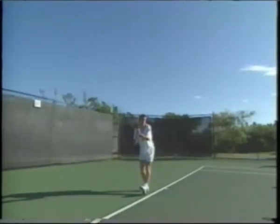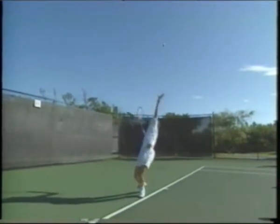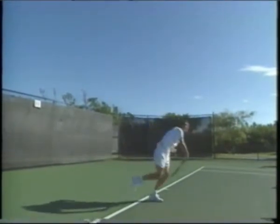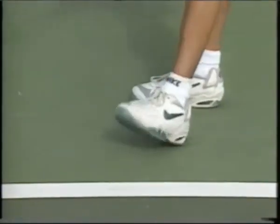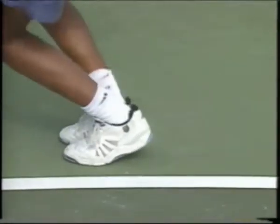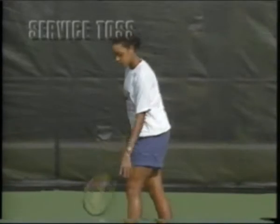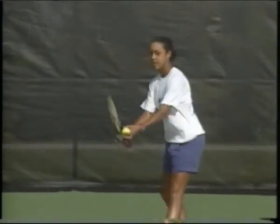As Jeff is demonstrating, one of the problems with the closed stance is that it blocks the hip rotation and therefore decreases power. Some players will begin the motion with their weight on the front foot. Some players will begin their motion with their weight on the back foot. The upper body should be erect and relaxed at the beginning of the service motion.